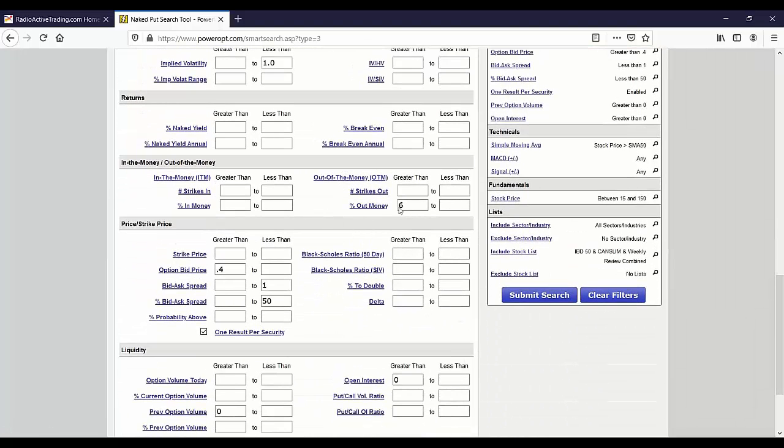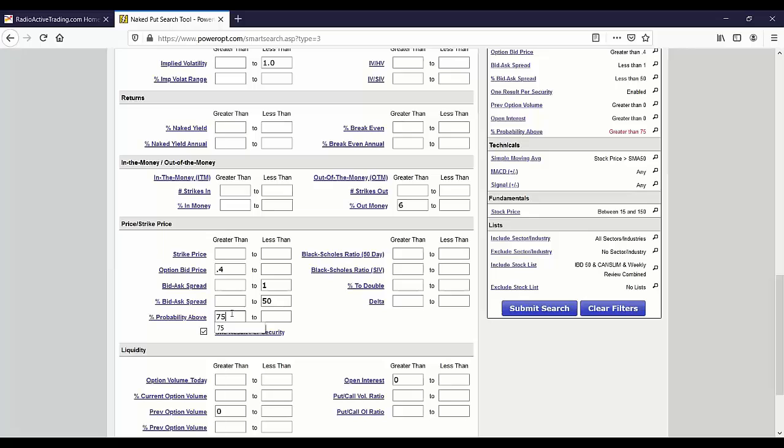So let's change some basic things here. I'm going to leave this 6% out of the money. We're going to go, let's say, with just that 75% probability or higher, theoretical probability. The stock will stay above our short put strike price at expiration, and we will keep the premium.